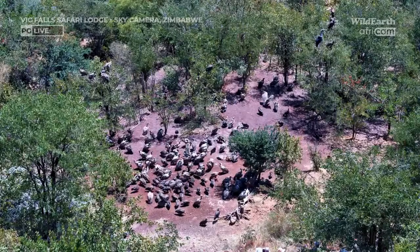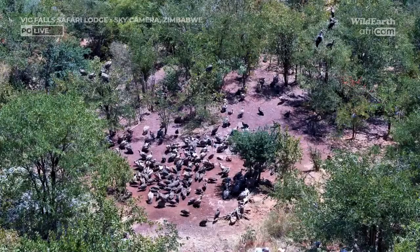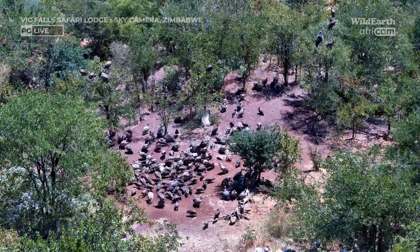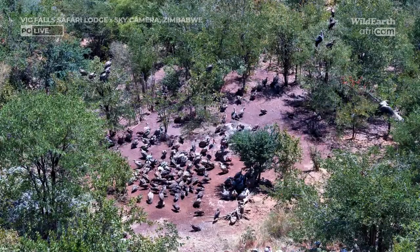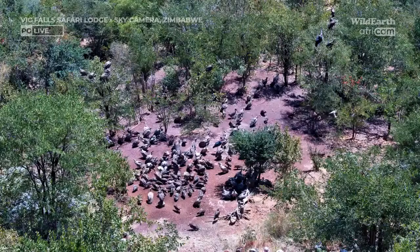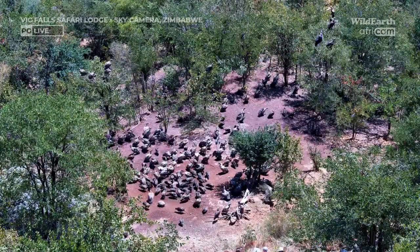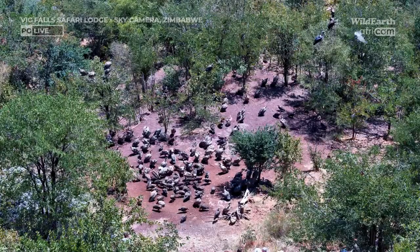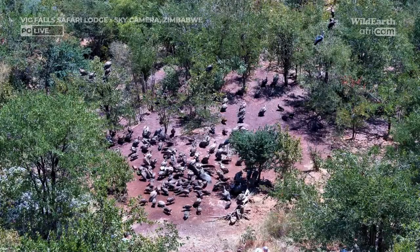Mark Johnston asking, what type of vultures are they? Predominantly white-backed vultures. The bigger ones that we're seeing here are all white-backs. And then there's the hooded vulture, which is a smaller bird. Their heads are a lot smaller as well. There's white-headed vultures that look very similar to the hooded vultures, but there'll only be a couple of them. They're not quite as common as the hooded vulture.